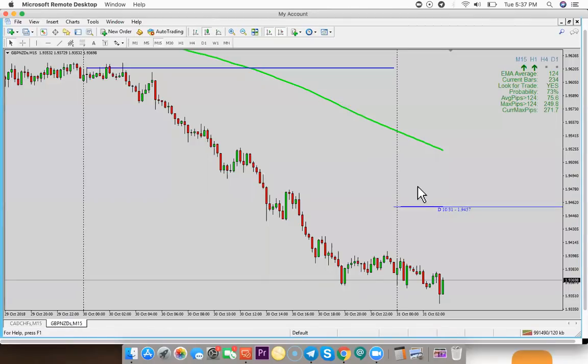The 15-minute indicator looks a little bit like this. This gives us a little bit more information. It tells us bar counts. It tells us probabilities compared to old setups. It tells us current pip count. How far has this run compared to other trades? It gives us a lot of really good information.